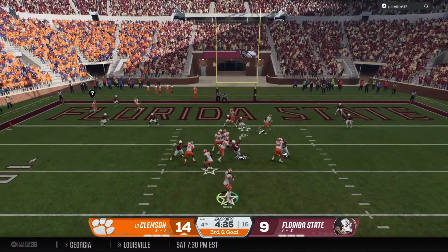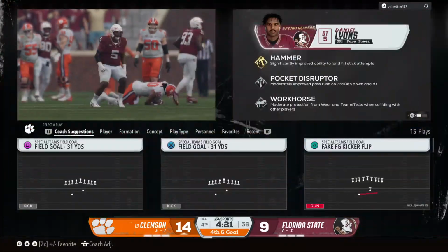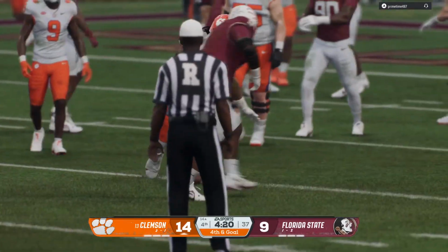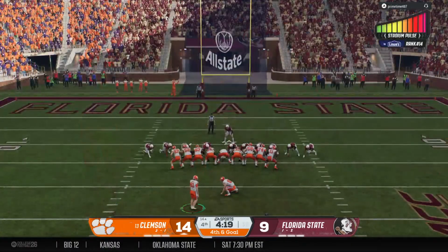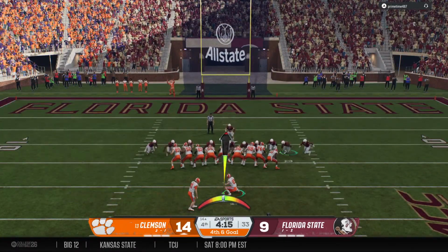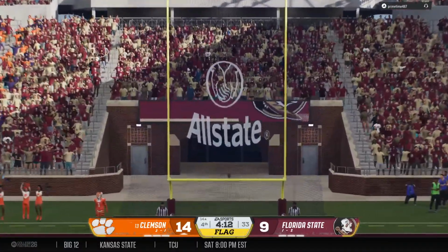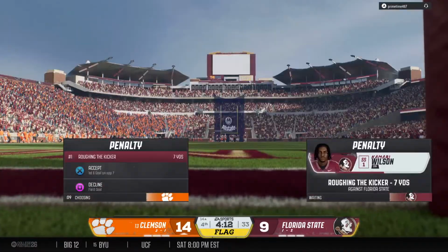From the gun, wants to pass. Rushes on him. So here we are on 4th down, and this field goal kicker is going to face all the pressure in the world. It's good. He hit that one right down the middle.